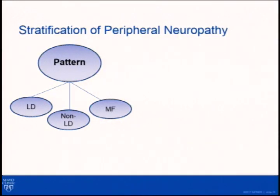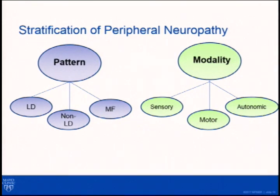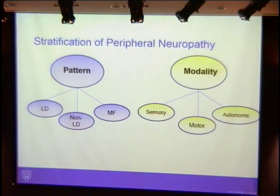So we also then want to stratify the peripheral neuropathy, and you can do that a few ways. We can talk about four questions: what, where, when, and what setting. So the what is what modality is involved. So we think of, is the peripheral nerve involvement sensory, motor, and autonomic? Then we can talk about the where, or the pattern. Is it a typical length-dependent neuropathy? Is it non-length dependent or multifocal?